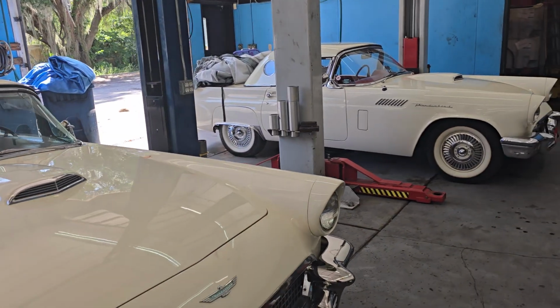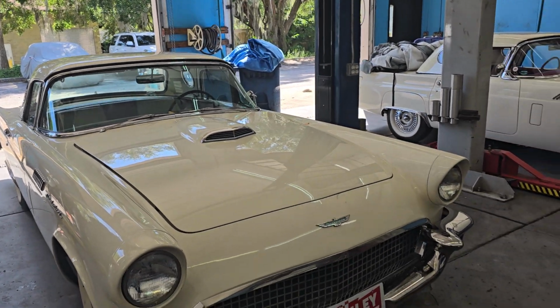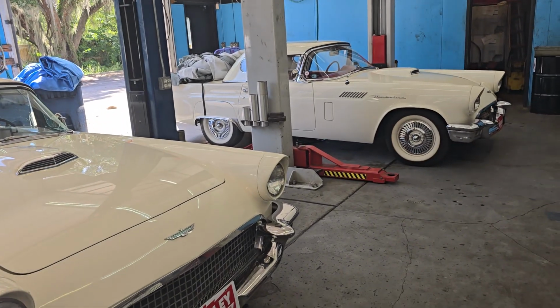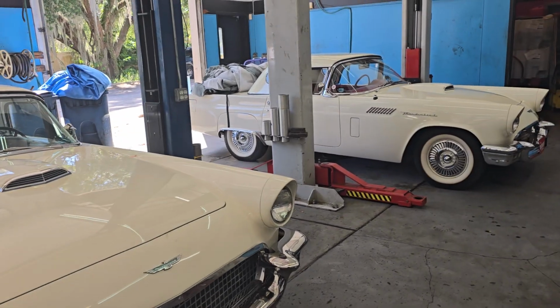If you've got a classic car that needs air because it's hot in Florida, you should bring that to us and let us install some vintage air in your car. That way you could be nice and cool riding your car around when you're showing it off.